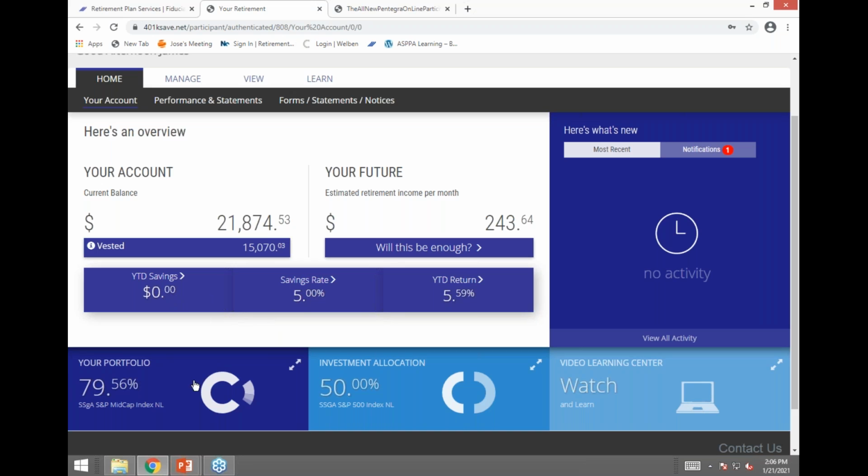On the bottom, we've got your portfolio. And one of the interesting things that I realized is that you can actually highlight each individual fund here, and it'll show you the percentage, and this information will shift on the left-hand side here. On the right-hand side, under the What's New area, here you're going to find your recent activity.